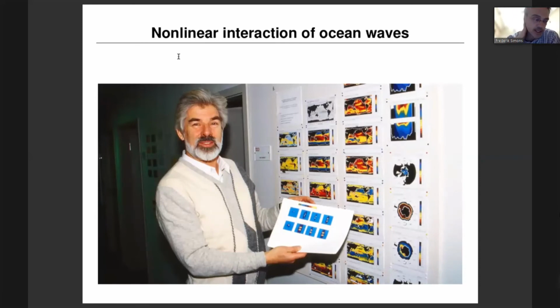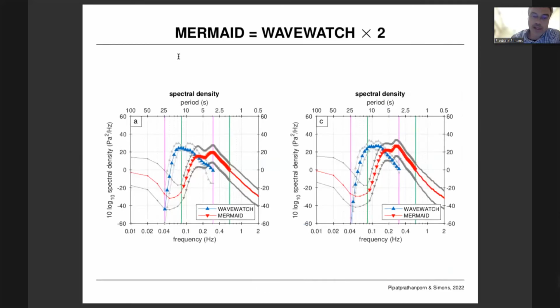So there is a theory, and it's by Longuet-Higgins in the 50s and Hasselmann and others in the 60s. And they prescribe the following. It tells you in the theory that the interaction of ocean waves produces nonlinear effects, whereby here in this color is WaveWatch. This is the spectral density of one interval in time, and this is another one. I'm just showing two different examples, but let's just look on the left. So this curve here that I've just highlighted is what the ocean is doing.